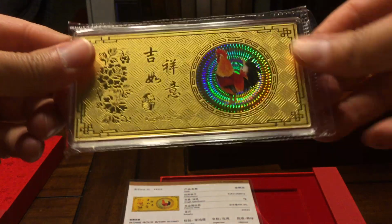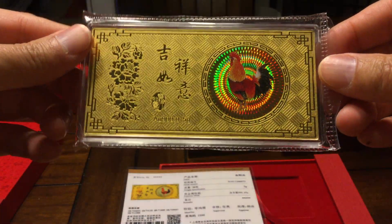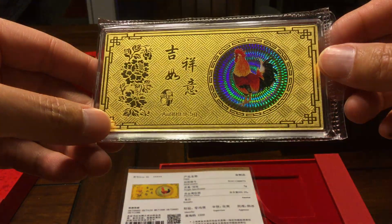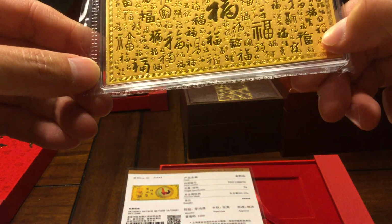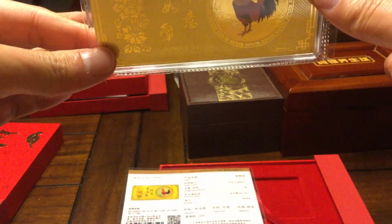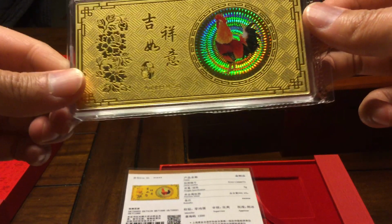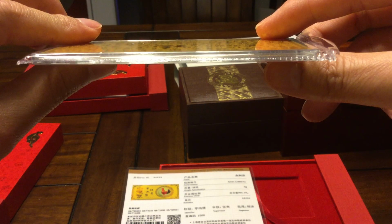Right here is a 5-gram 49 gold Year of the Rooster piece. They would call this like a gold bill, but not really a bill, it's a flat piece of gold. This one's total weight is 5 grams. As you can see, it's really thin.